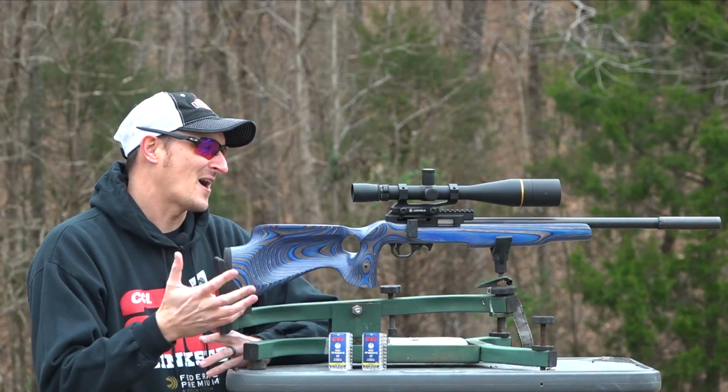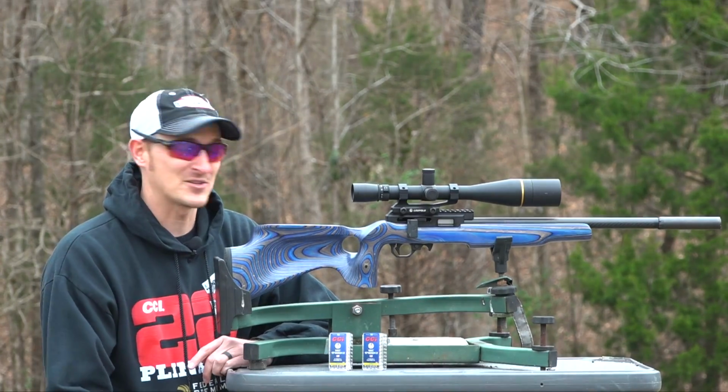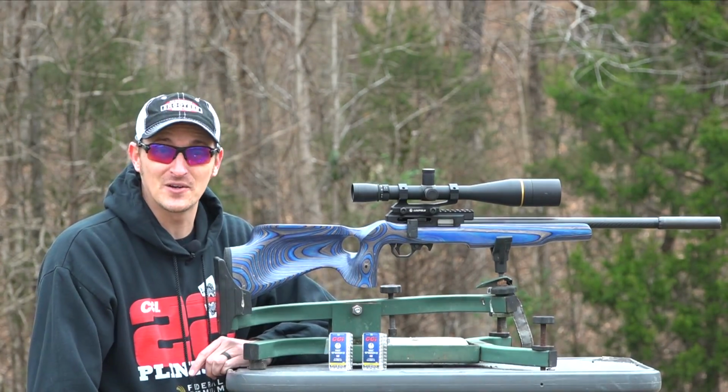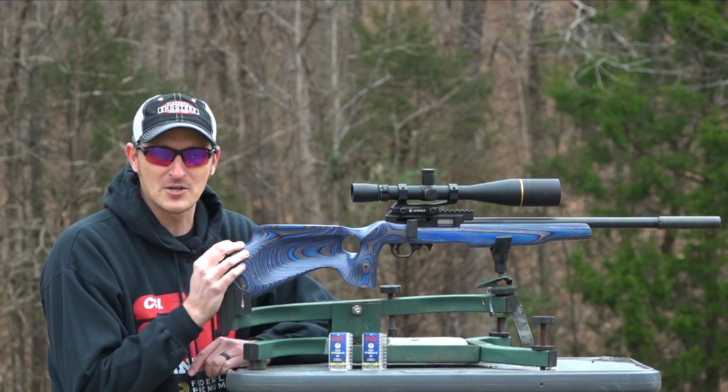I've jabbered about this rifle and also the Mach 2 long enough. You guys probably came to this video to see how it shoots. Now I'm gonna set up a target downrange at 50 yards and we're gonna see what kind of groups you can expect out of the Volquartsen Summit Mach 2.